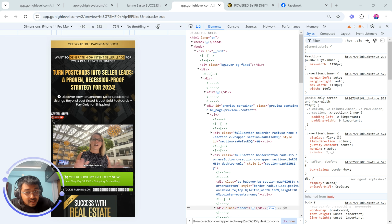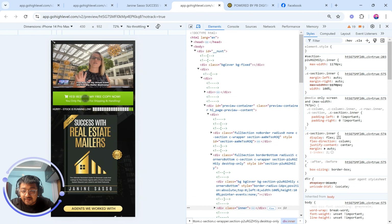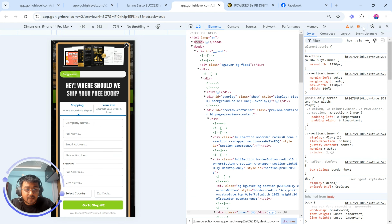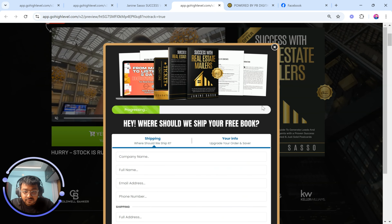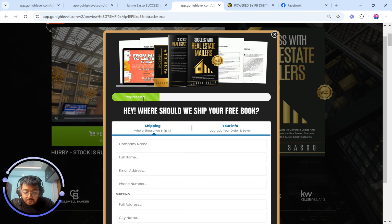The video is very proper. The notification is very proper. The buttons look really nice. And even if you click the button, it's actually a drop down option. I forgot to show you. Whenever you click on the button, it's a two-step order form. You can see the drop down option. You can see the progress bar to increase the urgency.